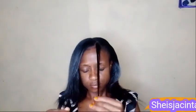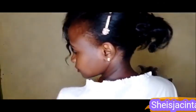So today, guys, I am going to share with you some tips on how you can have your hair grow very fast. You see, your hair needs some food for it to grow, so you need to feed your hair for it to grow well and healthy.